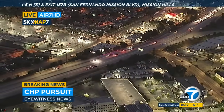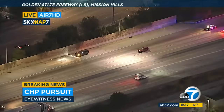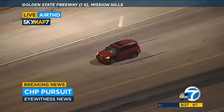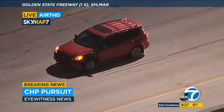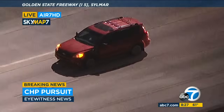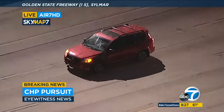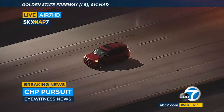Once again, to recap, if you're just joining us on abc7.com, this all started as a welfare check down in Orange County. CHP Orange County Division, actually the San Juan Capistrano officers, trying to check on her when she fled, and the pursuit began northbound on the 5 freeway, and she has refused to pull over ever since. She was holding steady straight up the 5.